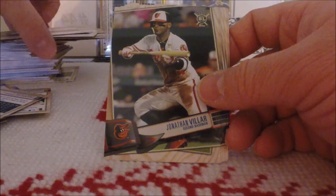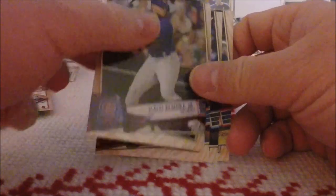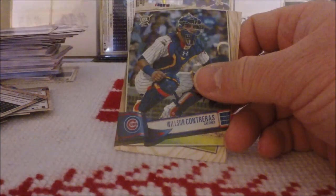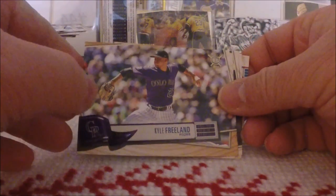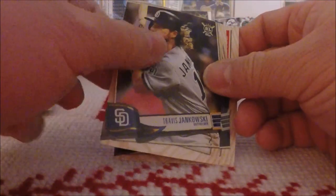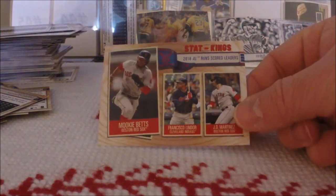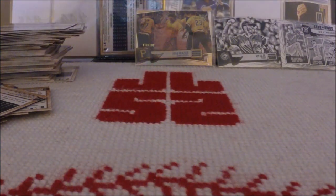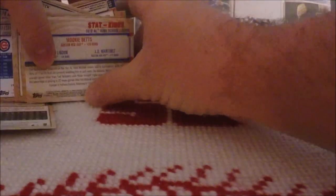Marcell Ozuna, back to the base. Jonathan Villar. Alberto Mora Jr., Brad Boxberger, Brian Anderson, Willson Contreras, Kyle Freeland, Ryon Healy, Travis Jankowski, Daniel Palka again, and Stat Kings, runs scored leaders, Mookie Betts, Francisco Lindor, and J.D. Martinez ends the break. All right, sorting time.